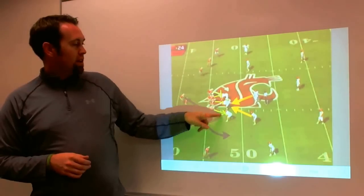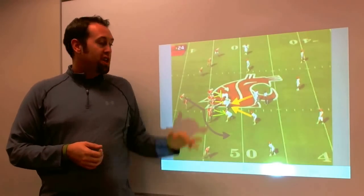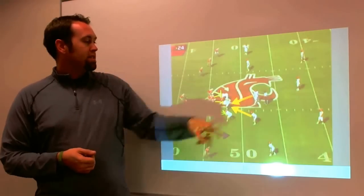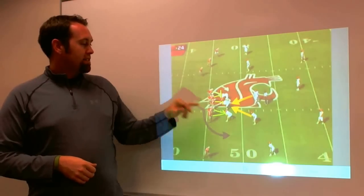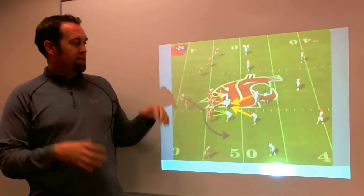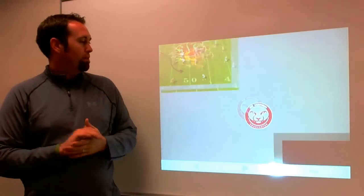Double team here, center takes his guy head on. Now you got to remember, Eastern just got gashed for a big run up the middle, so here's what's going to happen. They're going to hand the ball off. These linebackers, they're going to suck into the middle. Running back's going to see that the hole has been filled, and he's just going to pop it outside because they've overcommitted to the middle. So let's take a look at that one.